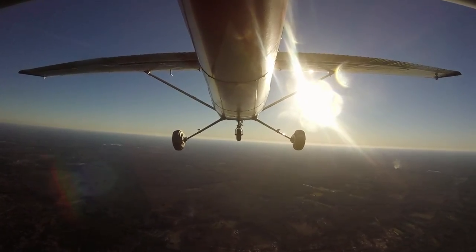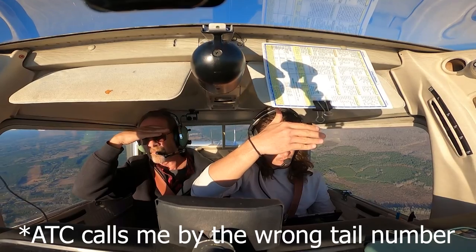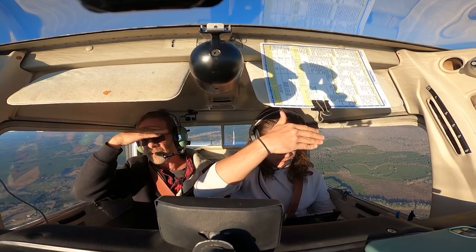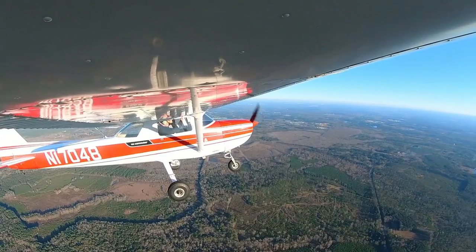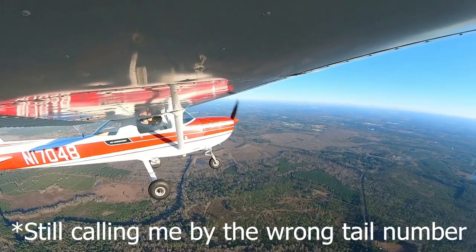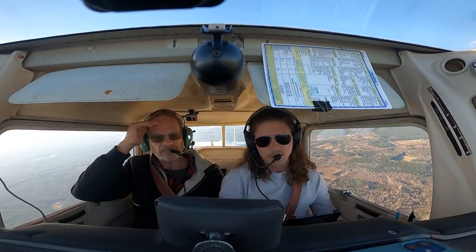Charleston approach, Cessna 17048. Cessna 17048, Charleston. Charleston approach, Cessna 17048, type Cessna 150, 4 miles southwest of Somerville Airport, looking to transition through the airspace on the way to JZI. Cessna 17048, squawk 0442. 0442 for 048. He gave me a squawk code.